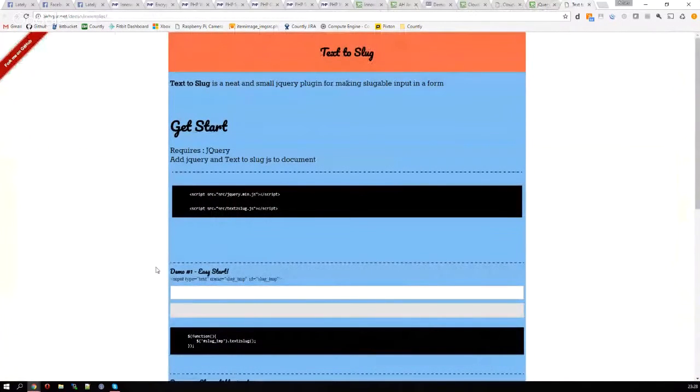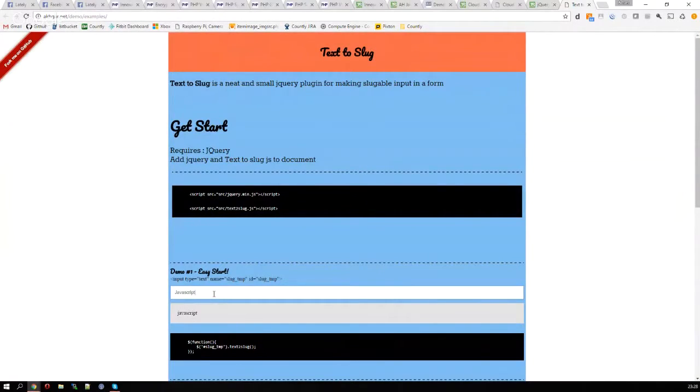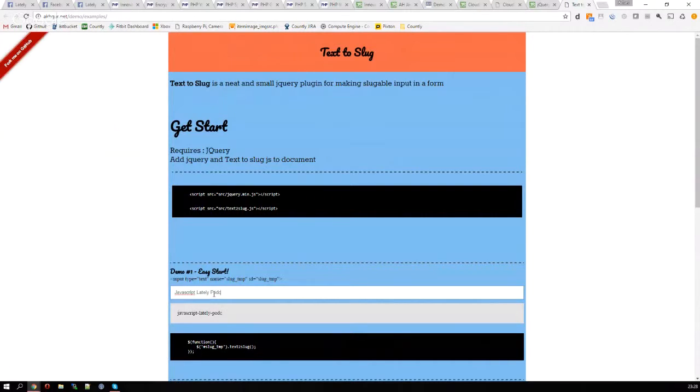So we can type JavaScript podcast and some random symbols. Also, it transforms dollar to dollar. Interesting. What does it do? No, I think so. And okay, so it does some interesting translation.